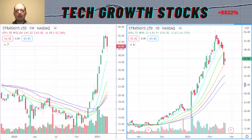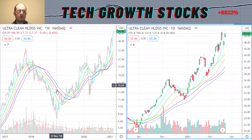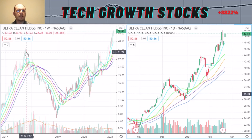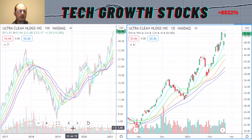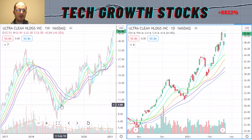So now we come to the last 3D printer stock for 2021 for today. And it is UCTT, Ultra Clean Holdings. Here you can see the long-term chart of Ultra, and as you can see, from 2018 we had a downtrend until, let's say, around we made the low in December 2018, reversed from that low in December 2018, traded to the upside and formed a nice and very strong uptrend since then.